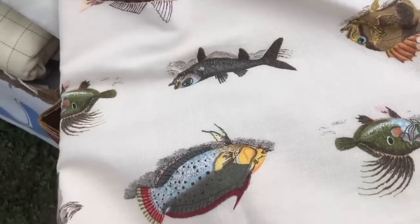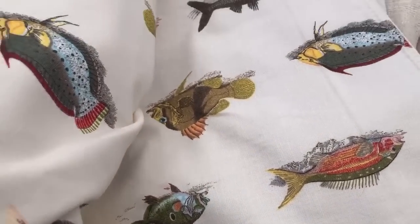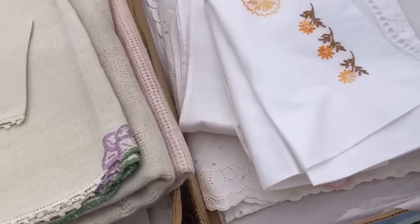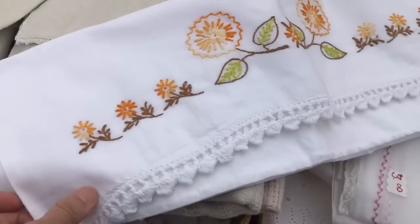And here is the first find of the day. Not embroidered, but I recognized the quality right away. This is Pottery Barn, and I grabbed it. This was a beautiful pillowcase. Look at that work, all hand done. I don't think I've found a second one of that.